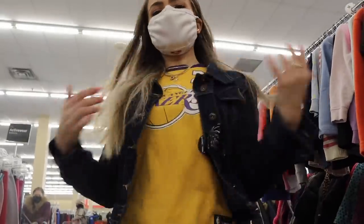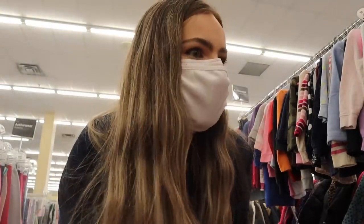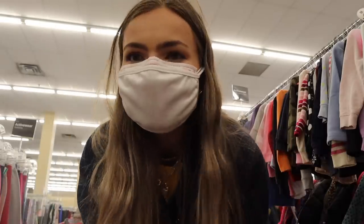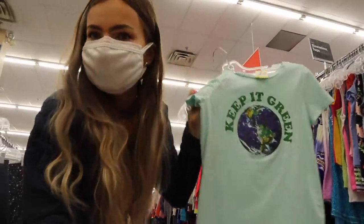Into little t-shirts like this one, which I regret wearing because I already got asked if I was a Lakers cheerleader today. Anyway, so I'm gonna look in the kids extra large shirts because I often never find anything in the women's. It's just full of old run t-shirts. This is perfect.